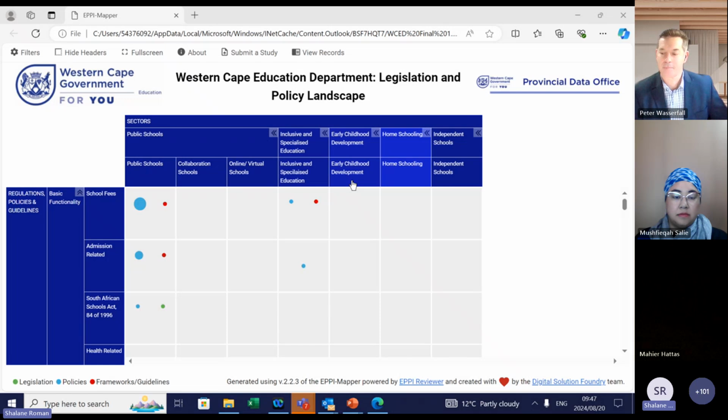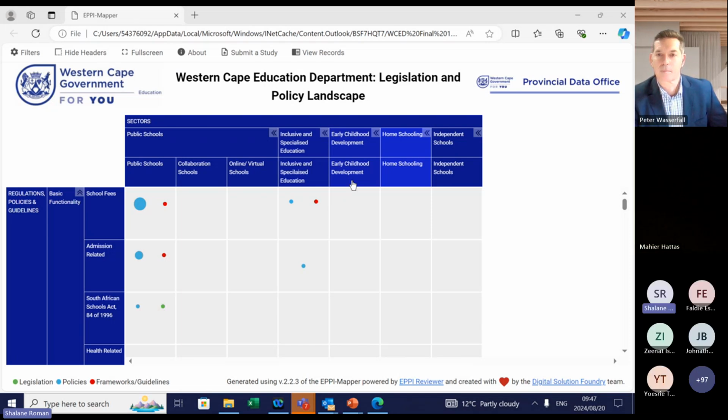Okay, so the evidence map displayed on the screen is a tool used to create visual maps of evidence. In our case, a visual map of the Western Cape Education Department's legislation and policy landscape, which covers legislation, policies, frameworks, and guidelines. Currently, the WCED has a policy register, compiled in an Excel spreadsheet, similar to the one that Mushfika showed earlier, listing all our departmental policies and legislation relating to education, which has been drafted by the respective directorates across the department.